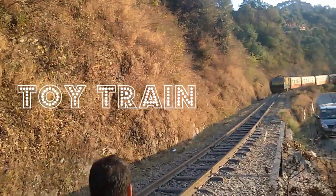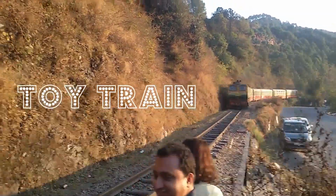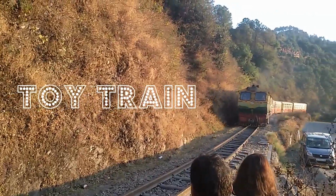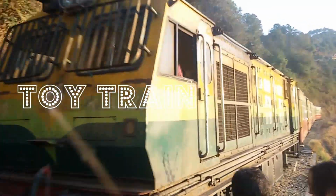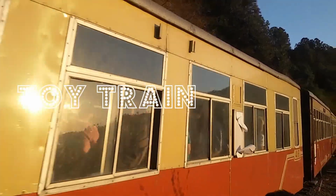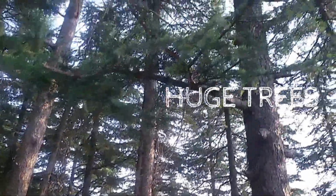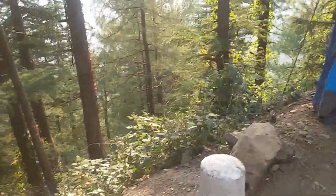Here comes the toy train. The very famous toy train of Shimla. Gigantic, and the environment was so serene. It was like heavenly.